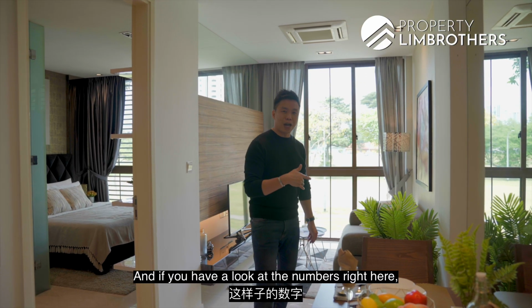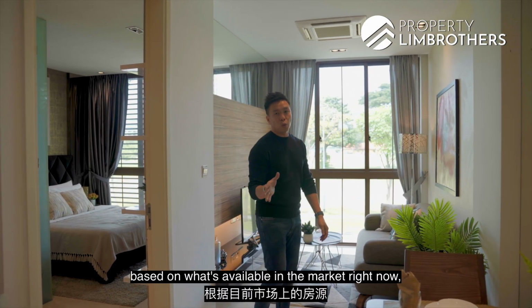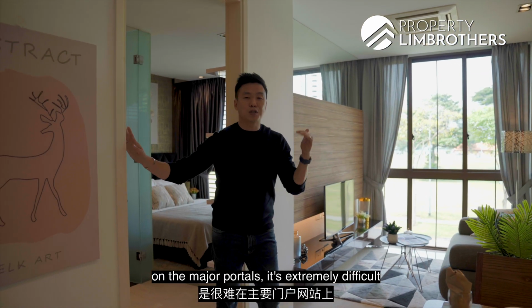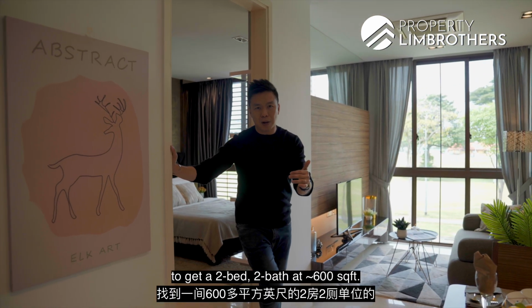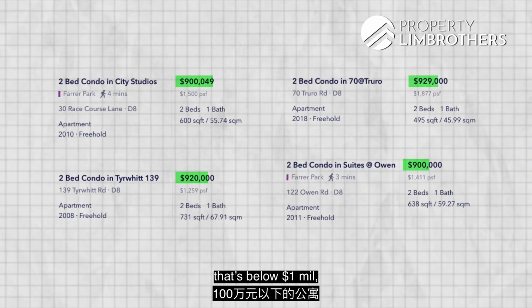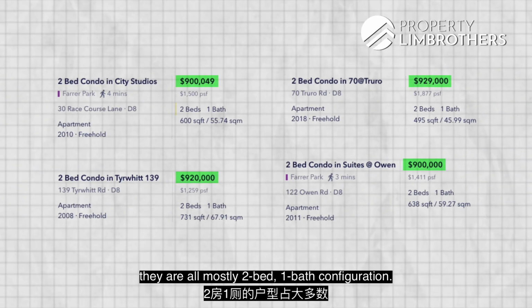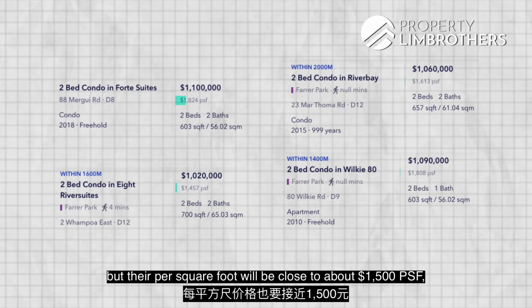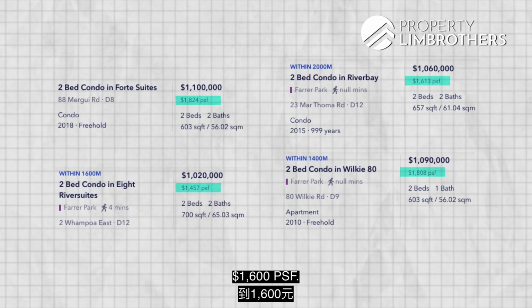If you have a look at the numbers right here, based on what is available in the market right now on the major portals, it's extremely difficult to get a 2-bed, 2-bath at 600 odd square feet, because most of the apartments right now that's below $1 million, they are all mostly 2-bed, 1-bath configuration, or they might be 2-bed, 2-bath, but their per square foot will be close to about $1,500, $1,600 per square foot.